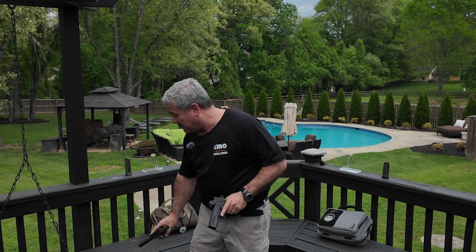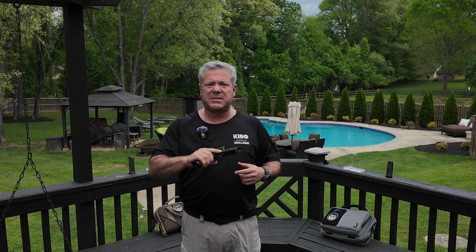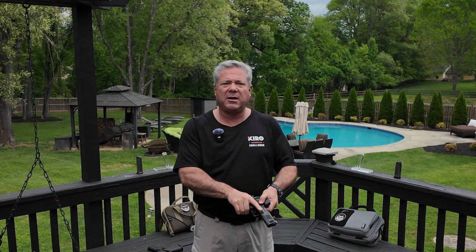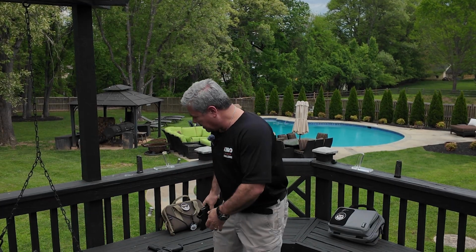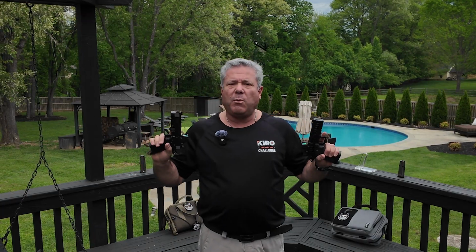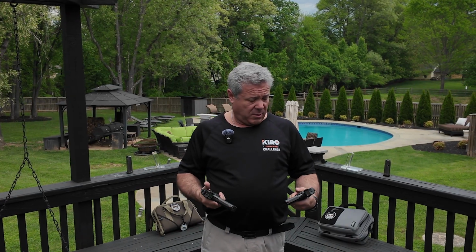But saying that, even though I'm talking about how firm this is put together, the slide is really riding nicely. It's not oversprung. It does not feel loose at all. Everything feels tight, but when you slide it, it's not offensively tight. What else do I want to say about these?